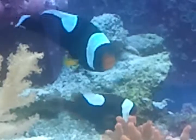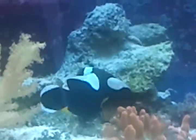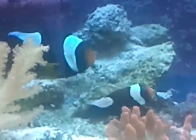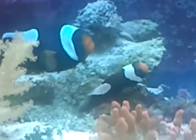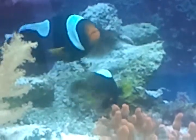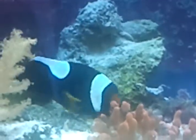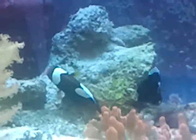This mini video is featuring my two brown saddle clownfish, my breeder pair, which are actually laying and fertilizing eggs right now. The male is right now fertilizing the egg string that the female just laid. Under his belly, when he moves a little bit, you'll see the orange eggs that she's laid. And then when he's done fertilizing, she'll go again and lay some more eggs.